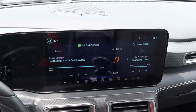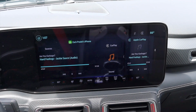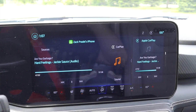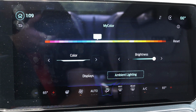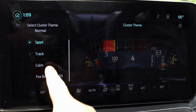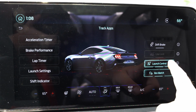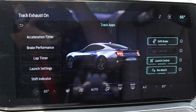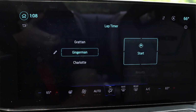Moving into the center, we get a continuation of the gauge cluster to a large infotainment screen. And this is a big downside, at least for me personally, with the new Mustang. The issue I have with it, first of all, it is a very beautiful screen. Tons of stuff you could do in here. You could go to the Mustang pages and customize your auxiliary gauges and your color scheme, your cluster theme, custom mode, track apps. You could take a look at that and have acceleration timer, brake performance, lap timer, launch control, shift indicator, all of these really, really cool things, along with, of course, changing the different exhaust modes.